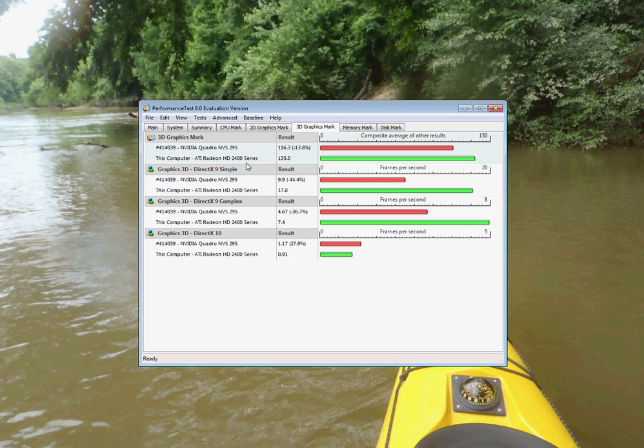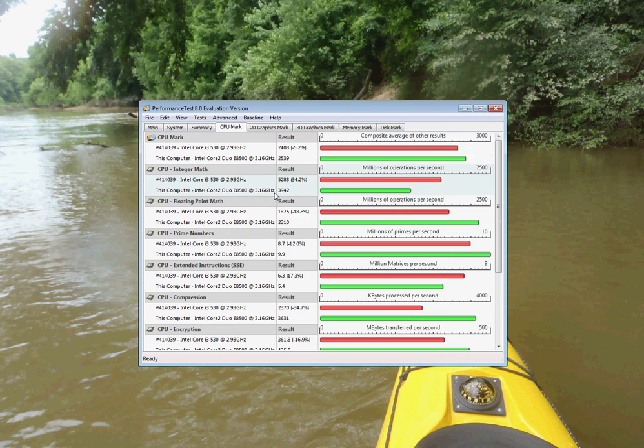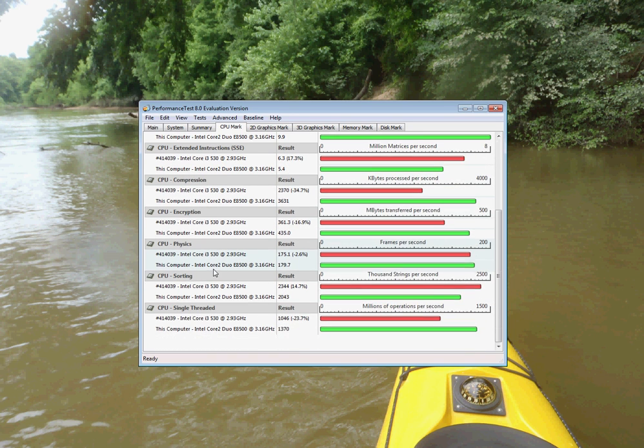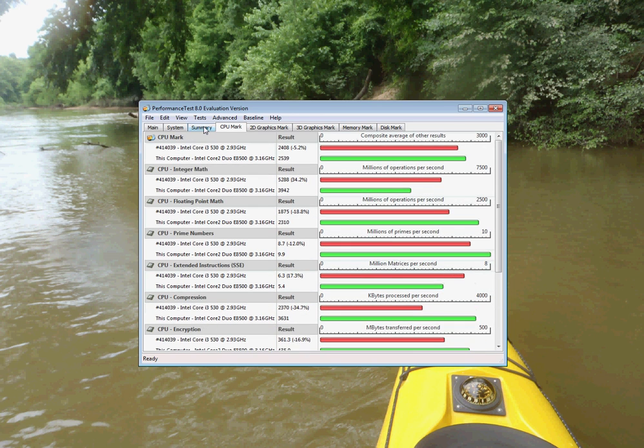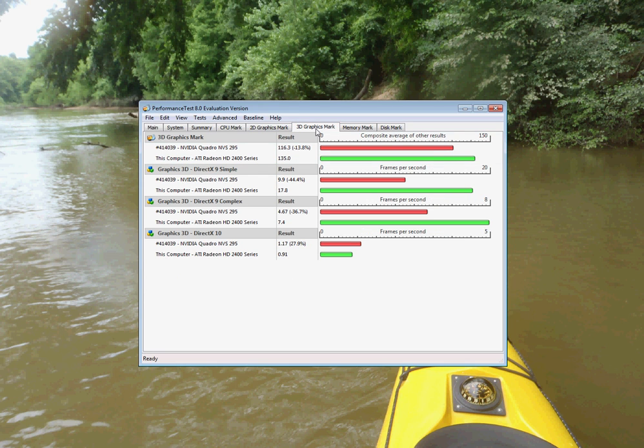3D graphics better in this one. 2D graphics slightly better in this one. CPU mark slightly better in this one. But this only considers single threads, so I think overall the other one will be better. Alright, so overall summary, supposedly the other one's slightly worse, but again, that depends on which metrics you use.